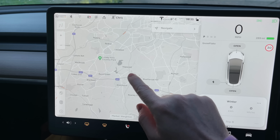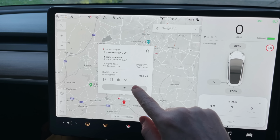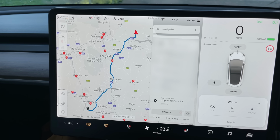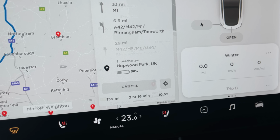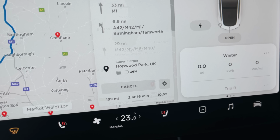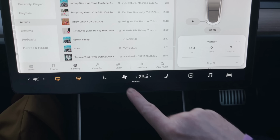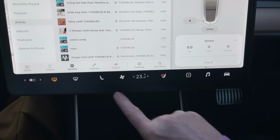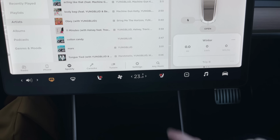The first destination on this trip will be Hopwood Supercharger, and that's just south of Birmingham, so it's about 140 miles from here. And it actually predicts I'll get there with about 36% battery remaining, and that's about 108 miles roughly. So plenty of range, and obviously I don't need to stop before I get to that first part of the journey. Heaters off and heated seats on. Now this won't last long as the windows in the car seem to steam up so often that you have to have the heaters on most of the time anyway.